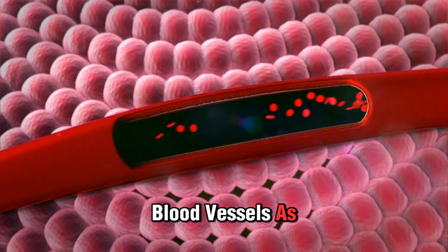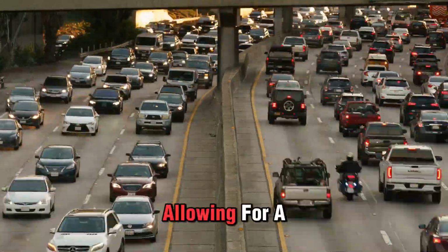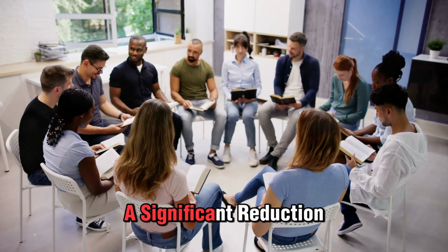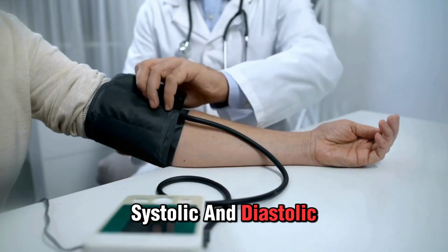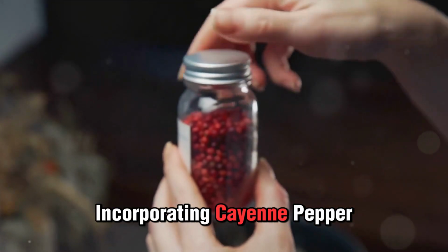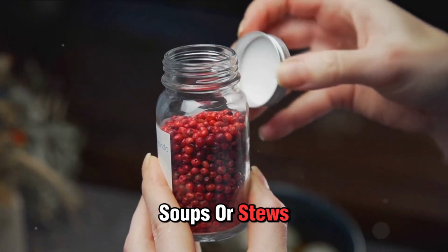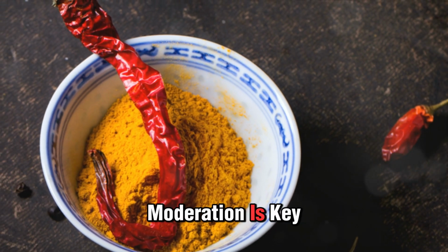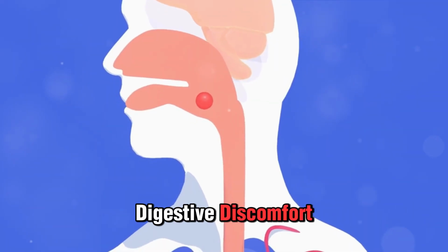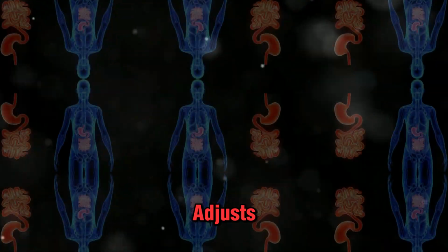Think of your blood vessels as highways, and capsaicin as the traffic controller that eases congestion, allowing for a smoother flow of traffic. Studies have shown that consuming cayenne pepper can lead to a significant reduction in both systolic and diastolic blood pressure. It's like giving your heart a helping hand. Incorporating cayenne pepper into your diet can be as simple as adding a dash to your favorite dishes, soups, or stews. But remember, moderation is key. Like any potent ingredient, too much cayenne pepper can lead to digestive discomfort. Always start with small amounts and gradually increase as your body adjusts.